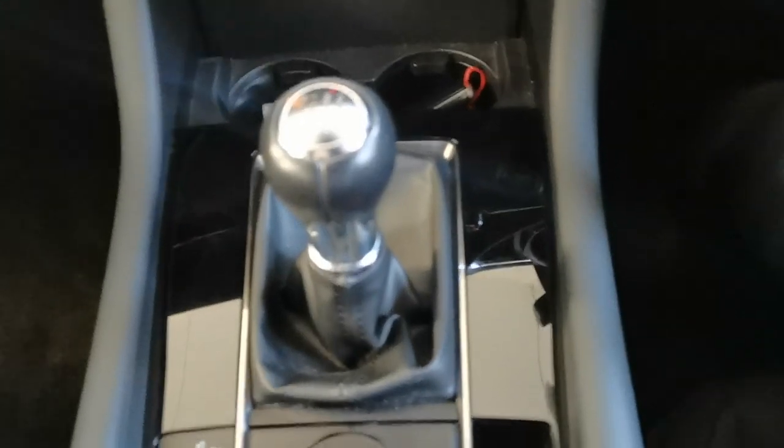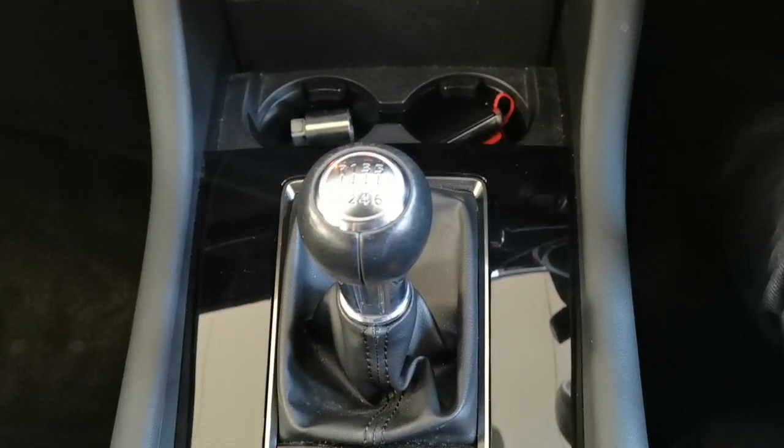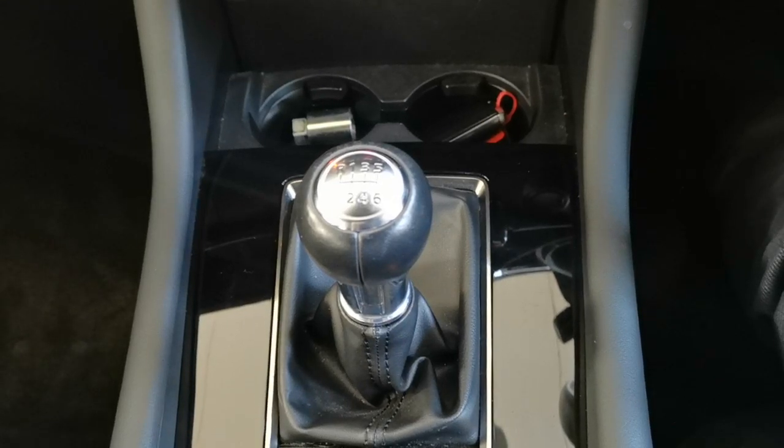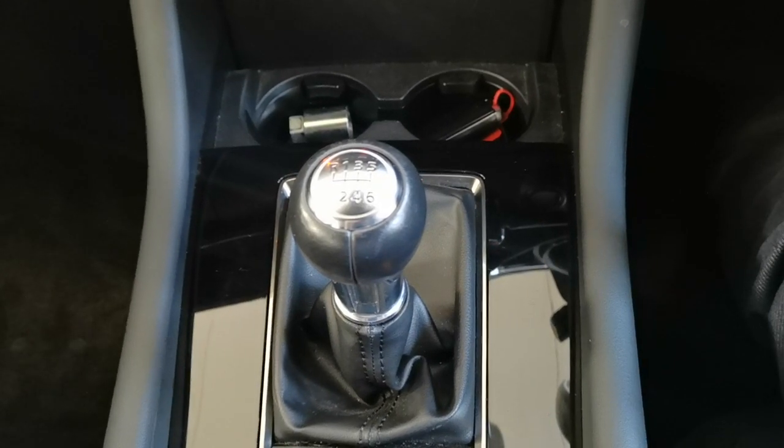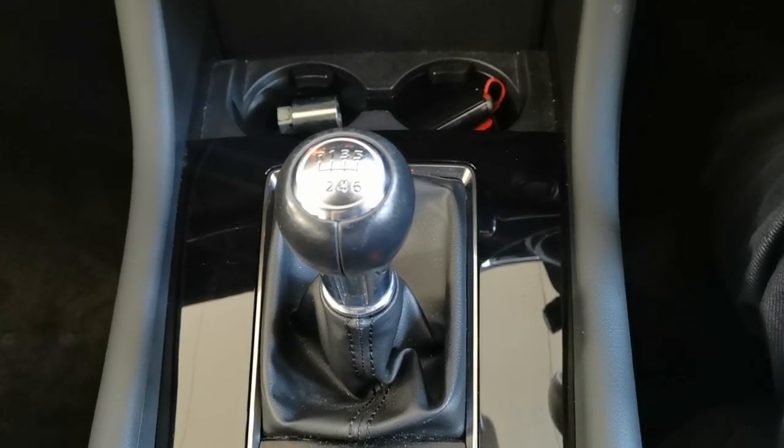Manual gearbox, which is an absolute delight to use. It's a 6-speed manual gearbox, very short shifts between each gear, very precise gear change, making this a really pleasurable driver's car.